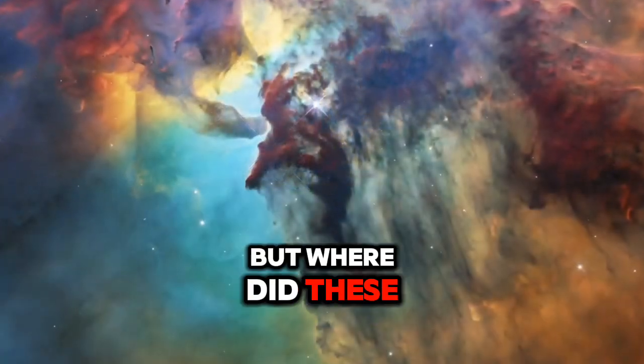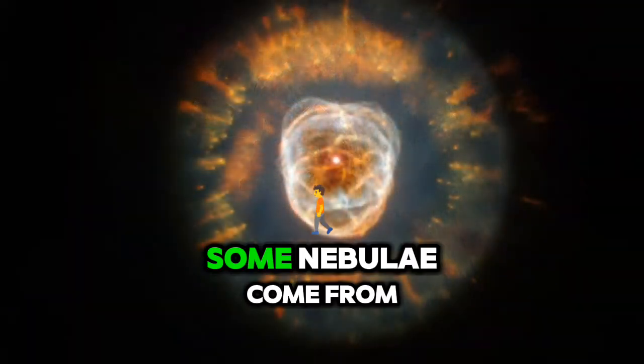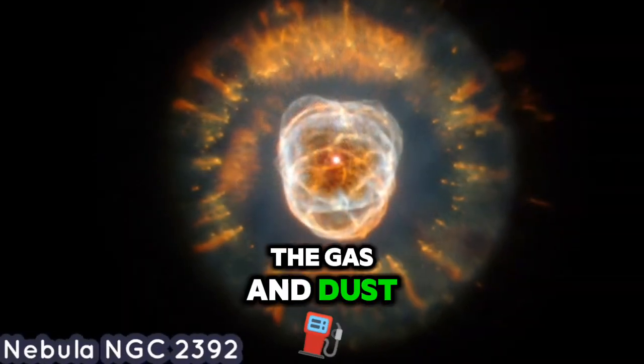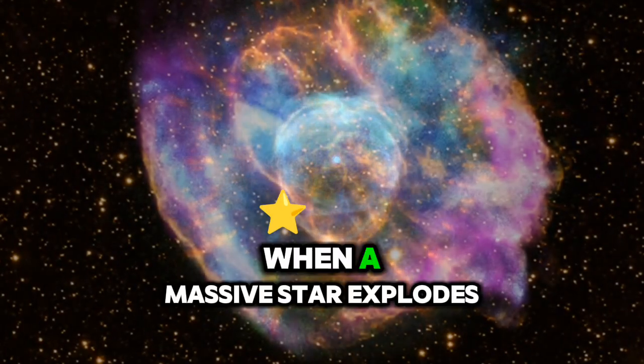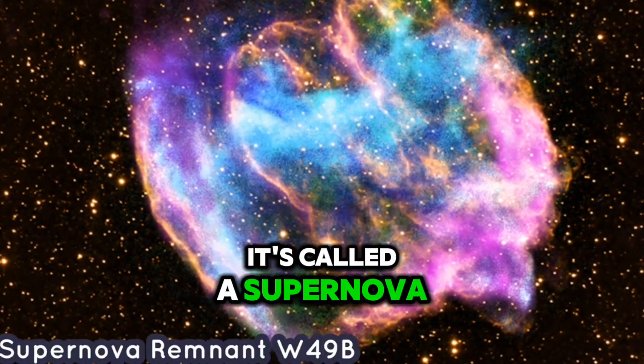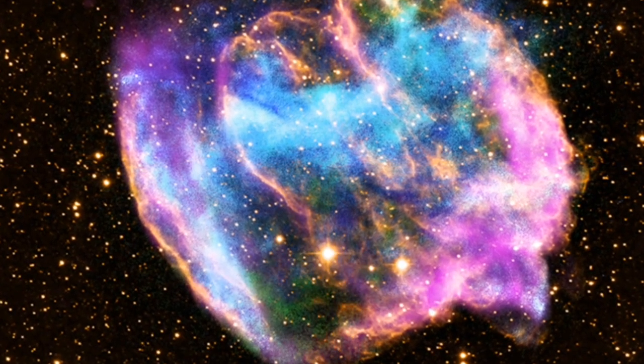But where did these stunning dust clouds come from? Some nebulae come from the gas and dust thrown out when a dying star explodes. When a massive star explodes, it's called a supernova. This is an example of what that looks like.